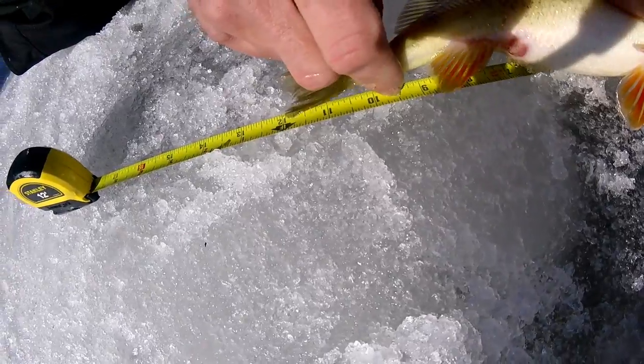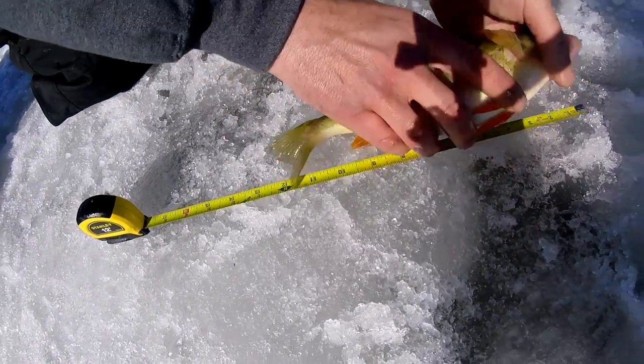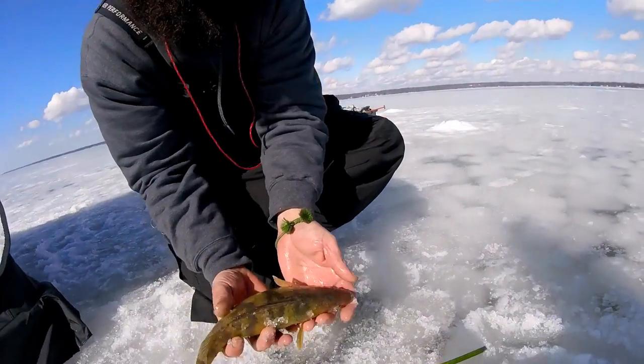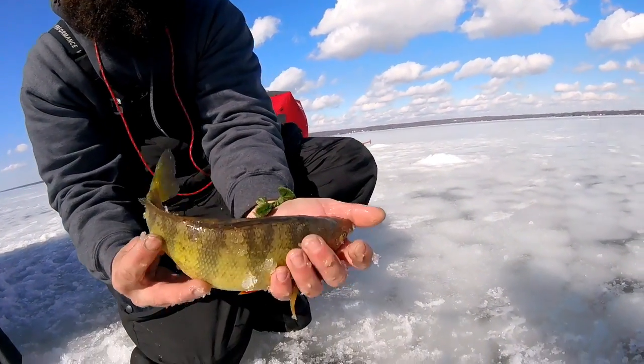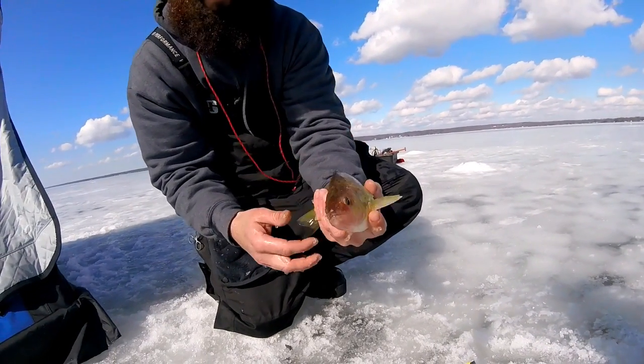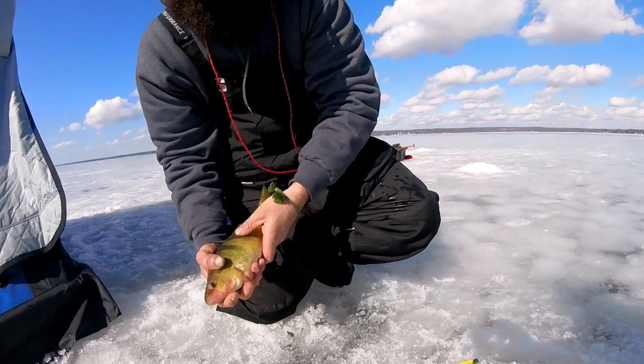That is with a pinched tail. That is 12 inches. Oh, look at that thing. Wow, what a sweet perch, man. Good job. Monster.